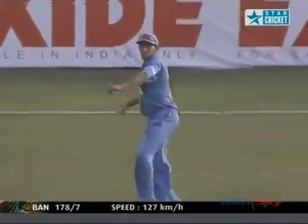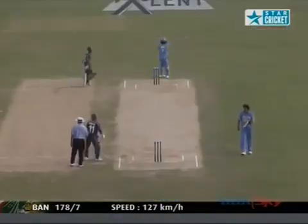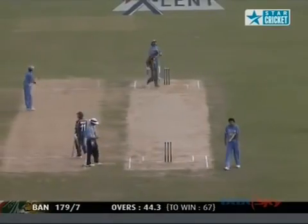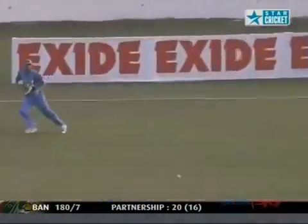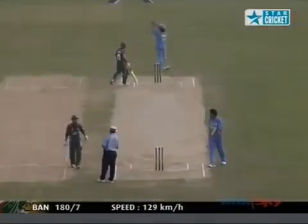This time he's got the outside edge, but he will find third man. Just the one. He is making room for himself and wanting to play square off the wicket. Tried to go over the top, but again the outside edge. Only the one.